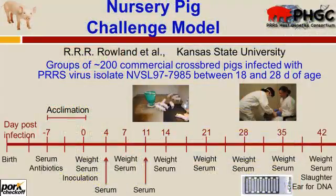So the idea of these experimental studies, all conducted at Kansas State, is to bring groups of 200 commercial crossbred pigs to Kansas State, give them a 1-week acclimation, and then infect them with, in this case, the NVSL virus, which is also the same virus that Randy talked about in the CD163 pigs that were infected by that same virus. And then follow them for 42 days. So basically the protocol that Randy also talked about that was used for those pigs.